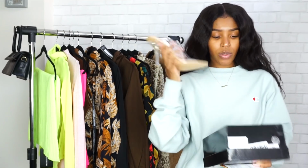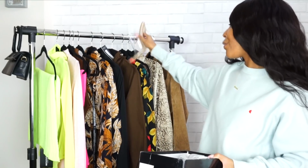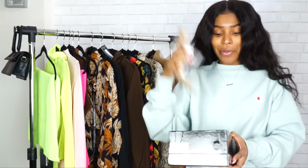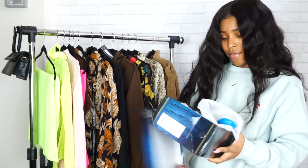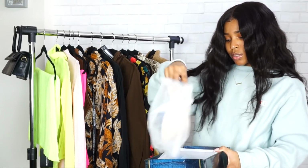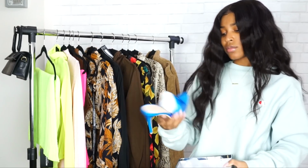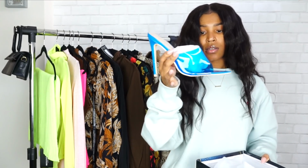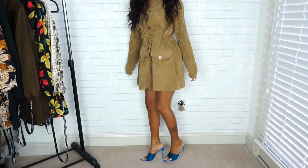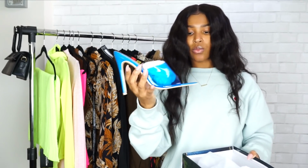And yeah, just really cute clear heels. You can wear these with practically anything. I'll probably pair them with this or this or this or this or this. Like they can go with anything. Next, I have a pair of clear blue shoes. So yeah, these are actually pointy. So they look like this. Just a pair of cute blue clear heels. They're in 7 as well.